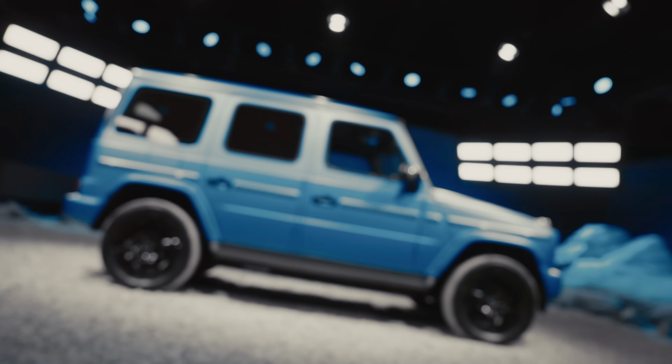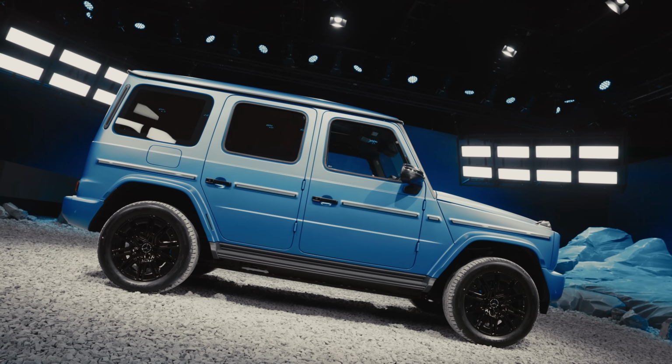The Edition 1 electric G-Class comes on road-centric Falcon 20-inch tyres.